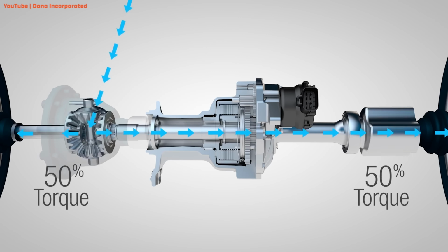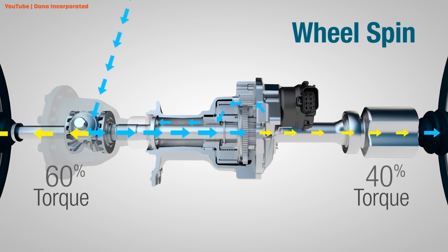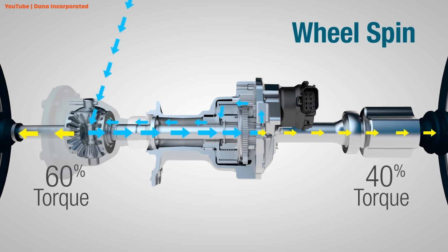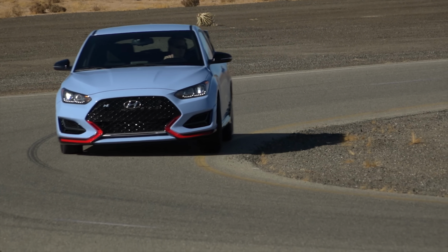And an LSD, among other things, limits the amount of wheel spin under power. It redistributes power to the wheels with the most grip. And they do that either mechanically or electronically or a little bit of both. And you want this because you want to maintain traction, right?